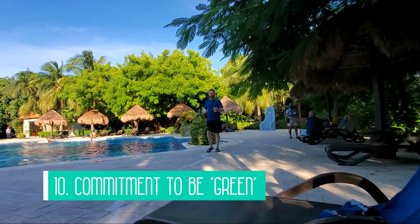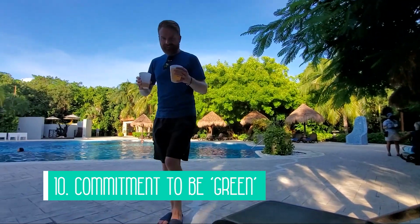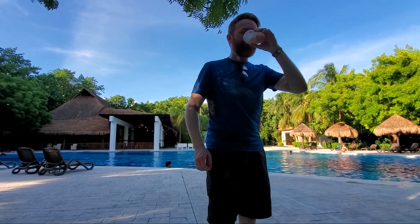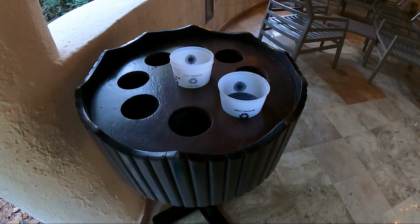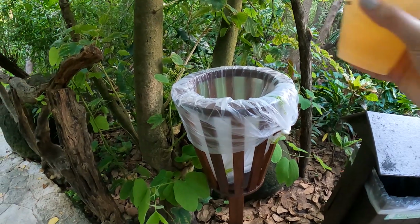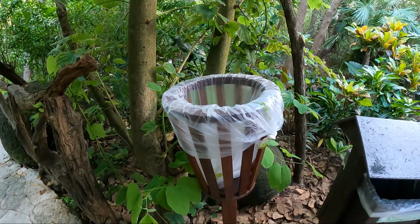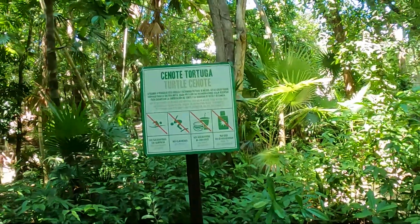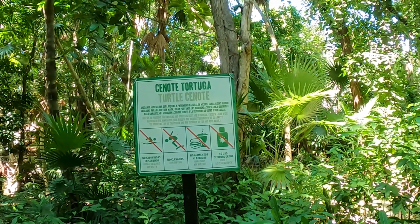The 10th thing on my list of things I really liked was the effort by the resort to be green. They used reusable plastic cups that were washed and had various receptacles around the resort to collect the used cups. They also didn't use straws at this resort, which for some people was probably annoying, but we really didn't mind it. Another way they attempted to be green was to promote not wearing sunscreen or other lotions in the cenotes, or using environmentally reef-safe sunscreen instead. This is to reduce contamination in the water and keep the environment clean for the wildlife.